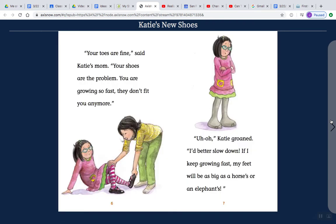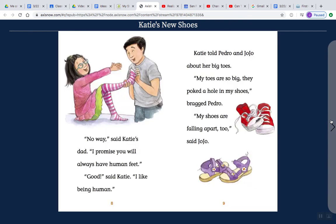Your toes are fine, said Katie's mom. Your shoes are the problem. You are growing so fast, they don't fit you anymore. Uh-oh, Katie groaned. I'd better slow down. If I keep growing fast, my feet will be as big as a horse's or an elephant's. No way, said Katie's dad. I promise you will always have human feet. Good, said Katie. I like being human. Katie told Pedro and Jojo about her big toes. My toes are so big, they poked a hole in my shoes, bragged Pedro. My shoes are falling apart too, said Jojo.